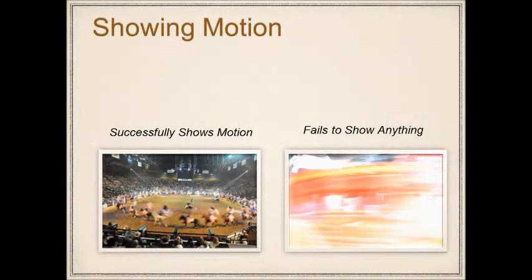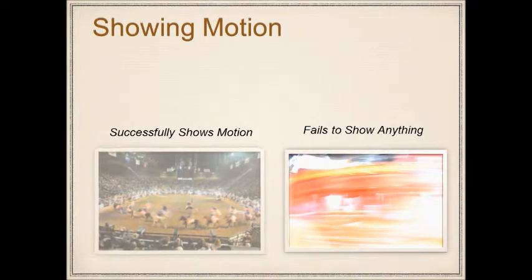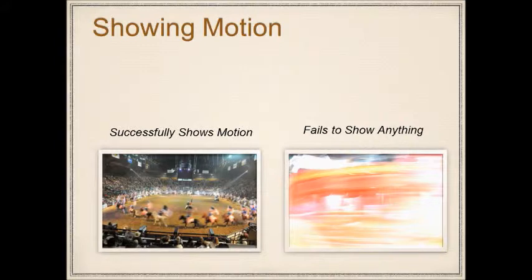There are exceptions to the rule, and that is when a blurred effect is used to show motion. In the image on the left, the flags being carried by the Western Airs are blurry, successfully portraying motion. The image on the right, however, does not pull this off. Although it is interesting in an artistic way, for our purposes it cannot be used.